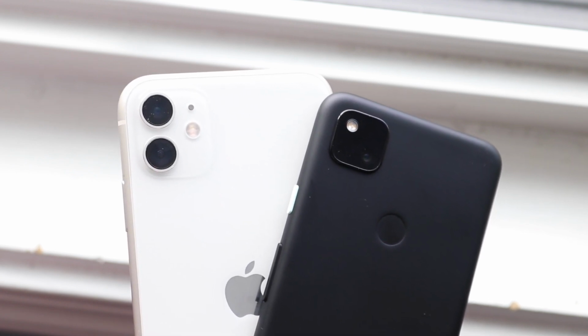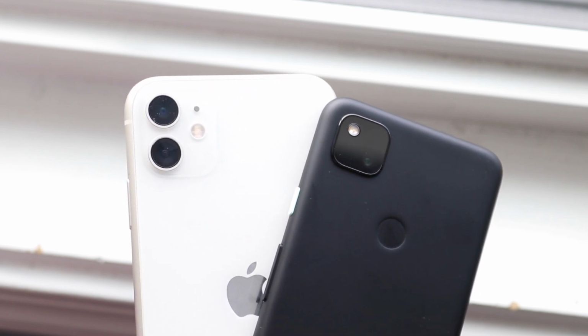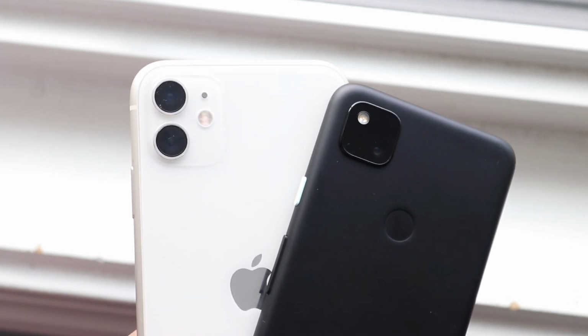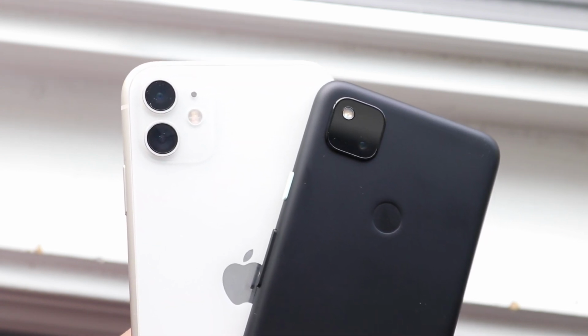And on the back, this is where things are a little bit interesting. So a single camera setup on the 4a, a dual camera setup on the iPhone 11, but this is the difference. The iPhone 11's build quality is far superior to the one on the Pixel 4a. The Pixel 4a definitely feels like a pretty cheap phone, I'm not gonna lie.